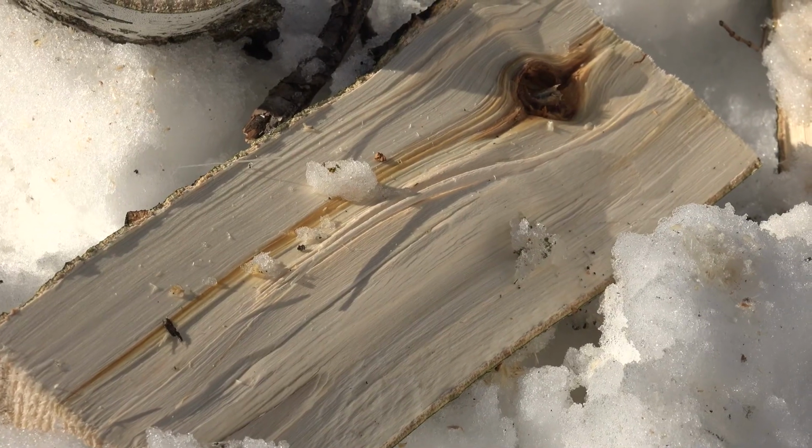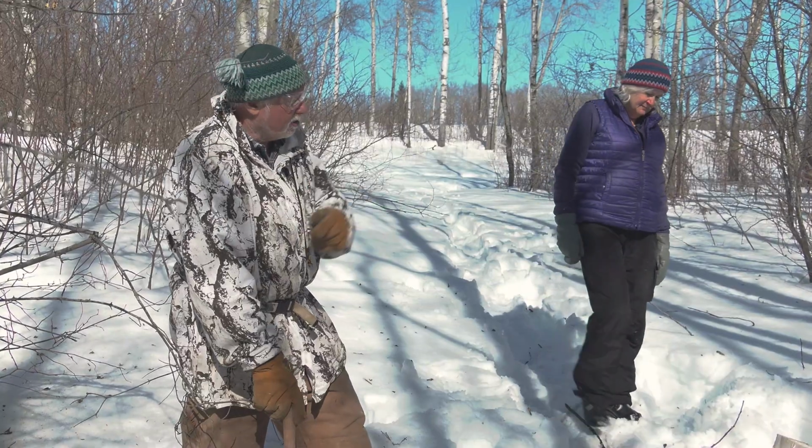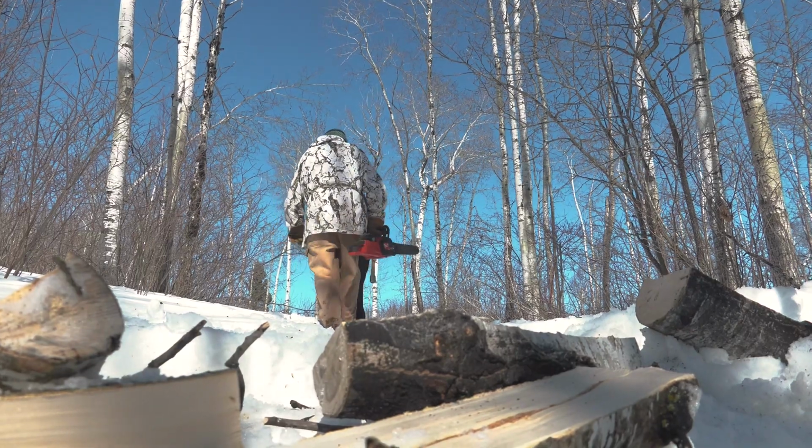And now we will come back in spring, bring this tree into the yard. It'll dry all summer long, and these logs will warm our house and cook our food next winter.